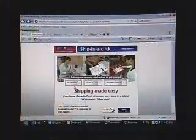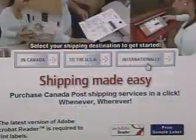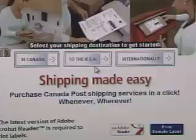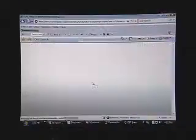We select between shipping to Canada, the United States, or internationally. And the reason you make that selection here is to make sure you have the appropriate customs forms to make sure that your package gets to the destination. Let's ship something to the United States.